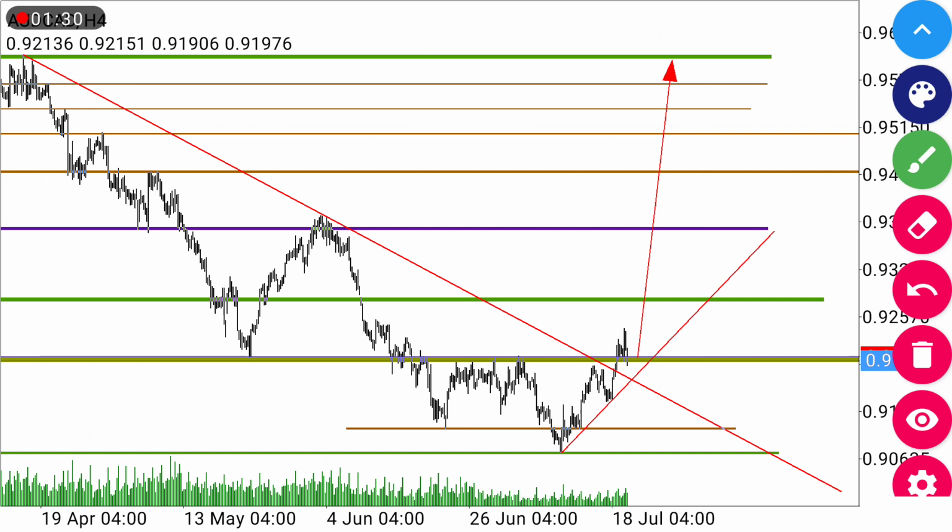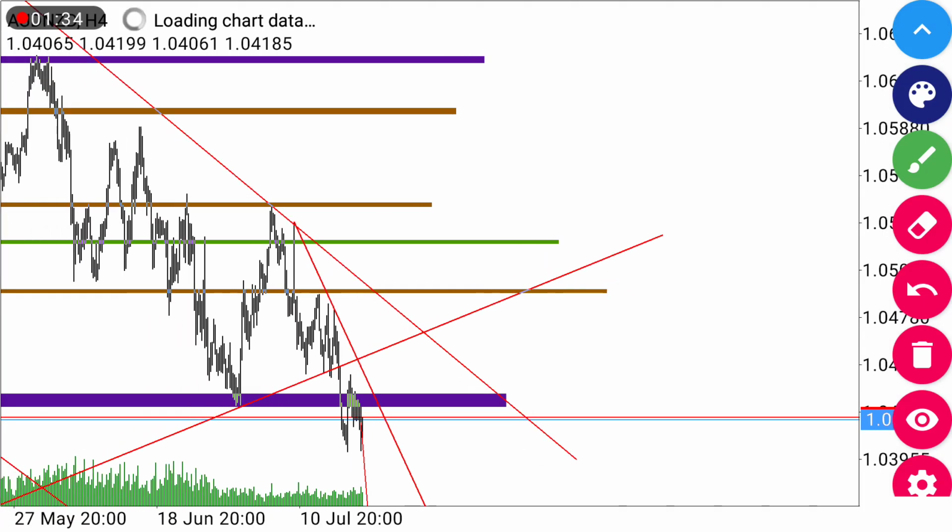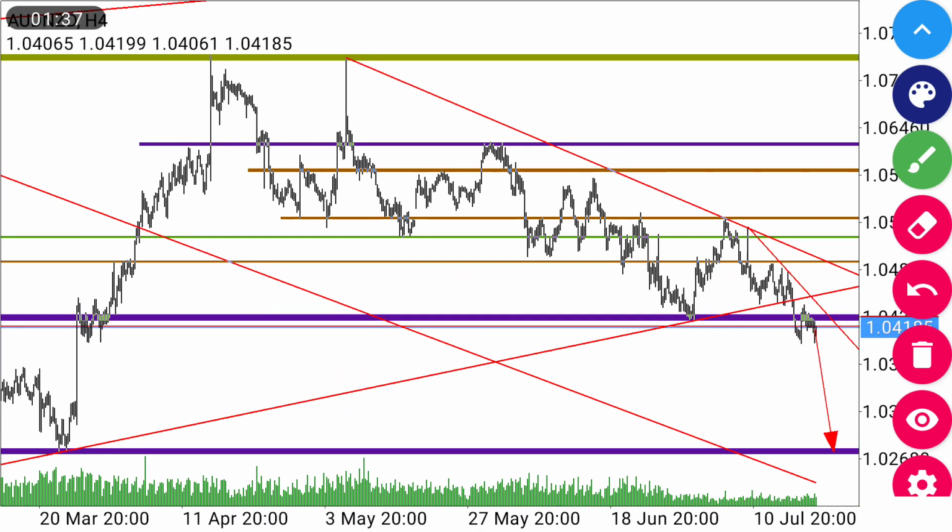Another pair which you're going to be focusing on for the coming week is AUD NZD, and on AUD NZD we're going to be looking for a bearish direction, and the reason behind it is because of the clear breakout of this uptrend and a good pullback or retest which has already occurred. So we get our entry at this area, and our targeted area will be this one. So for AUD NZD we're going to be looking for a bearish direction for the coming week.